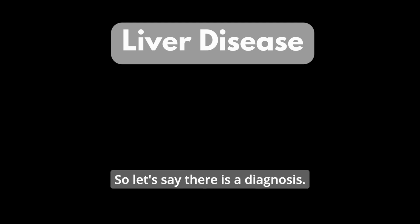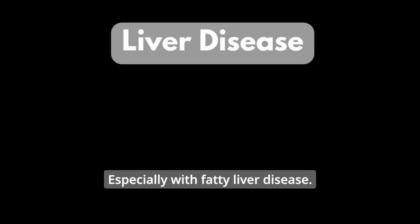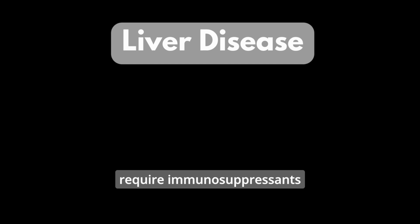Gotcha. So let's say there is a diagnosis. What are the treatment options and how do they differ based on what's going on? Well, every case is different, right? Of course. Sometimes lifestyle changes are enough, especially with fatty liver disease. Losing weight, eating healthy, exercising. Those healthy habits strike again. It's amazing what a difference they can make. For other conditions, like viral hepatitis, you might need antiviral meds to keep the virus under control. Okay. Autoimmune diseases often require immunosuppressants to calm the immune system down.